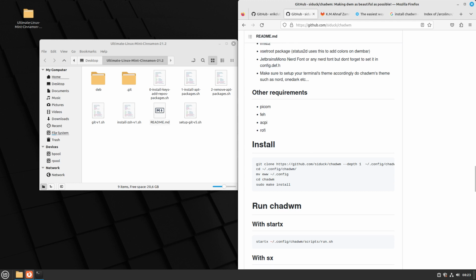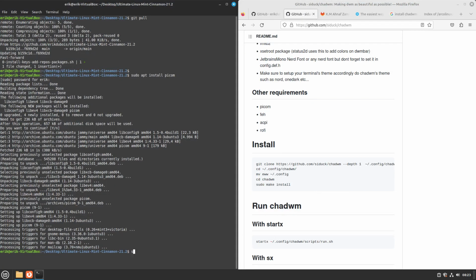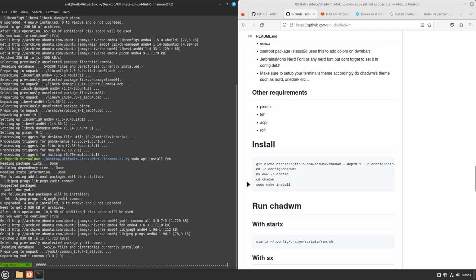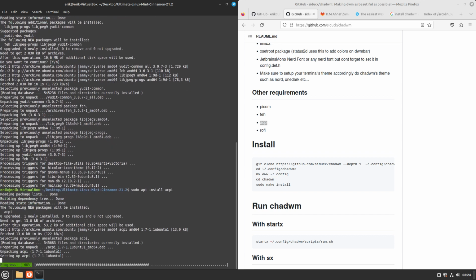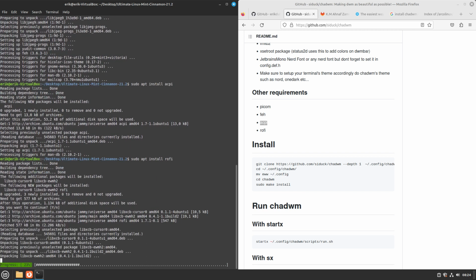Fee. Does fee exist here? Sudo apt install fee. Yes. So fee as well. ACPI, I think that has something to do with the energy. Sudo apt install ACPI. It's there, whatever. ACPI and Rofi. And let's see if Rofi is there. All right.